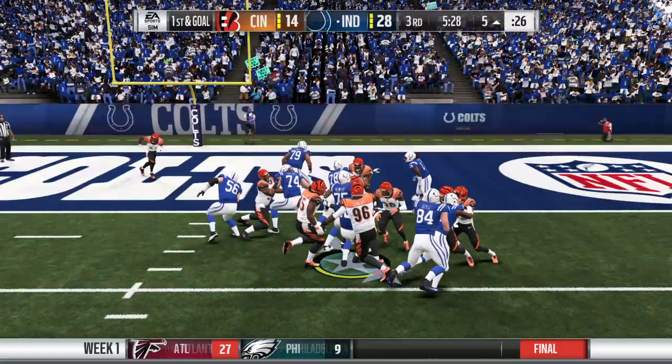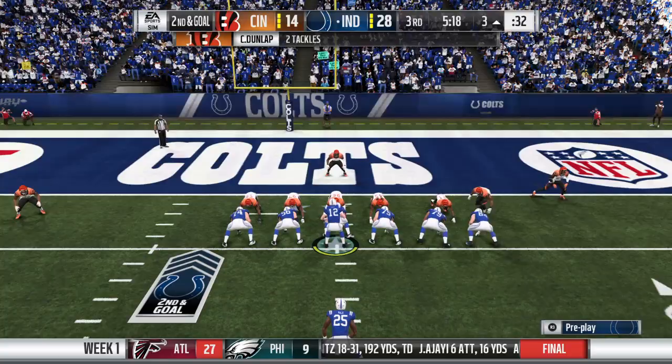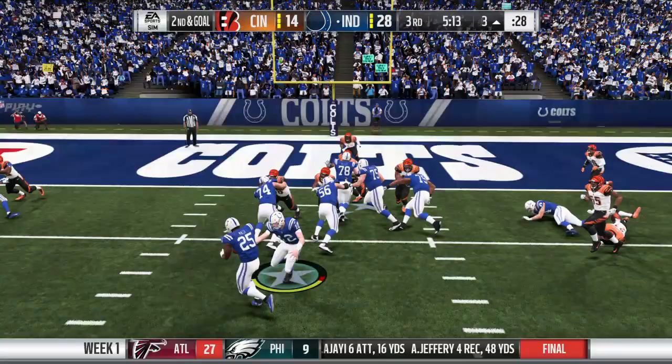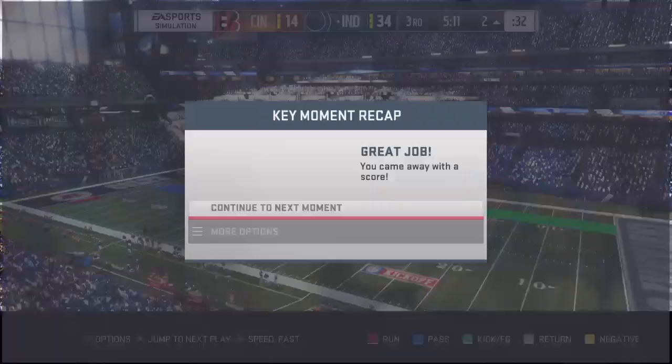And now he'll tuck it and run. Only a yard on the keeper, and it'll be second down. So the ball position now at the 3. Here's second and goal. They'll run it with Mack, and he's into the end zone. Touchdown, Indianapolis. A great play there. A 3-yard touchdown run.